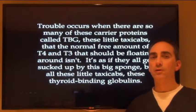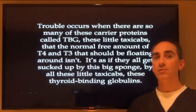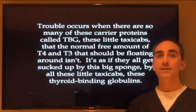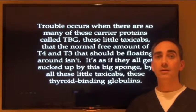The trouble occurs when there are so many of these carrier proteins called thyroid binding globulin, these little taxicabs, that the normal free amount of T4 and T3 that should be floating around isn't. It's as if they all got sucked up by this big sponge, by all these little taxicabs, these thyroid binding globulins.